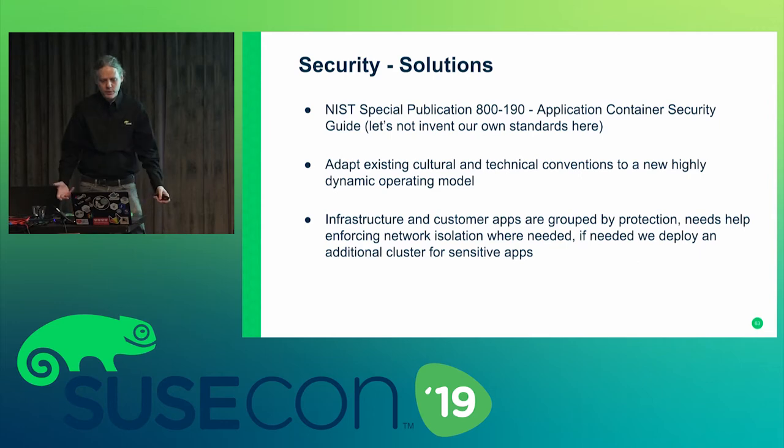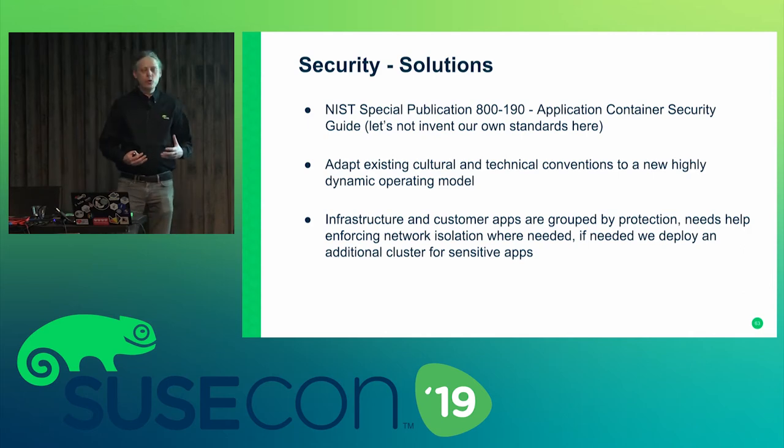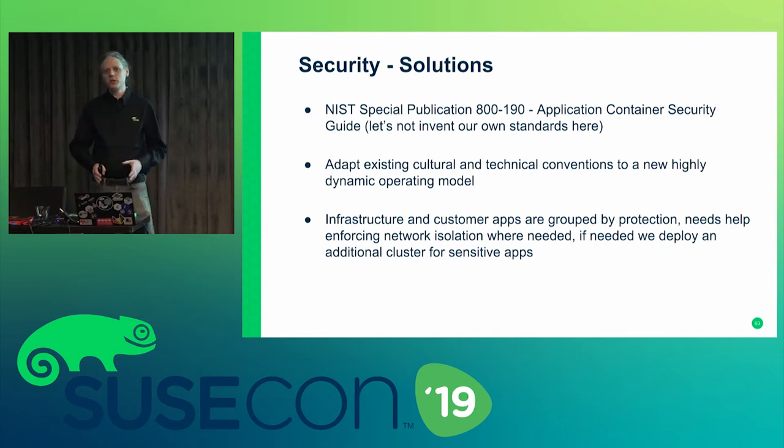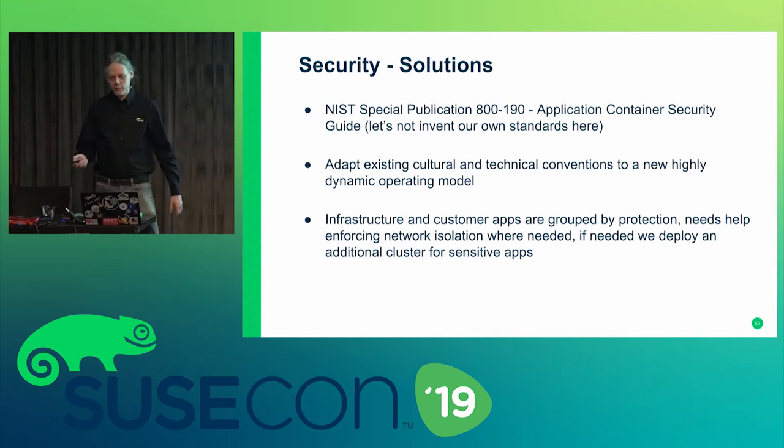We had to adapt lots of cultural and technical conventions to this new dynamic operating model, and that was quite a challenge. And in the end, we started grouping infrastructure and cluster apps into protection groups that have very much to do with the security requirements. In that way, we were able to isolate different workloads from each other by really just putting them on a different rack, basically.